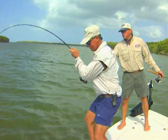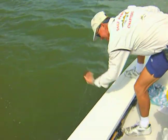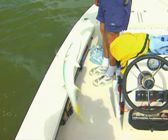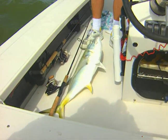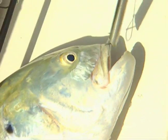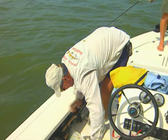Yeah, that's a nice one. Here, you want me to hold a rod? I got it. Gotta get a rod. Okay. Got him. What a fish. Nice fish. Big boy. He swallowed that one, didn't he? Yeah, I think I can get it though. Say ah. You get it? Yep. All right. I tell you, this thing is the greatest thing in the world.